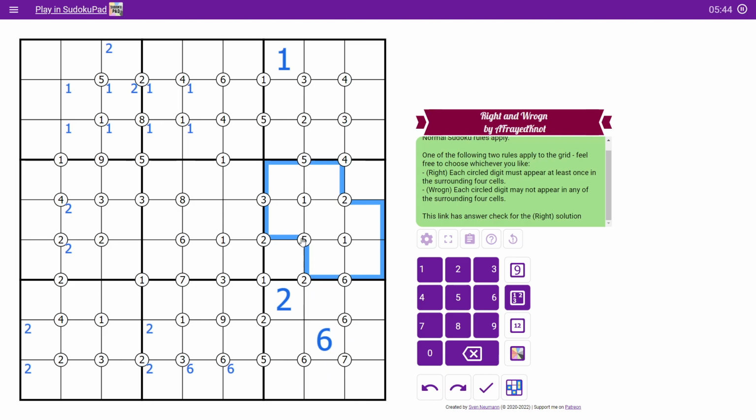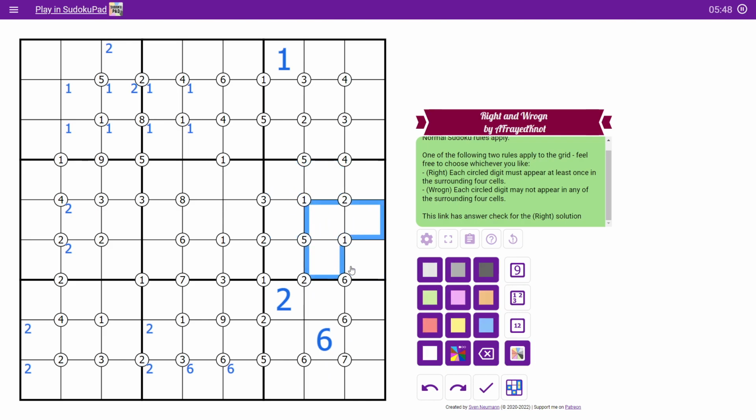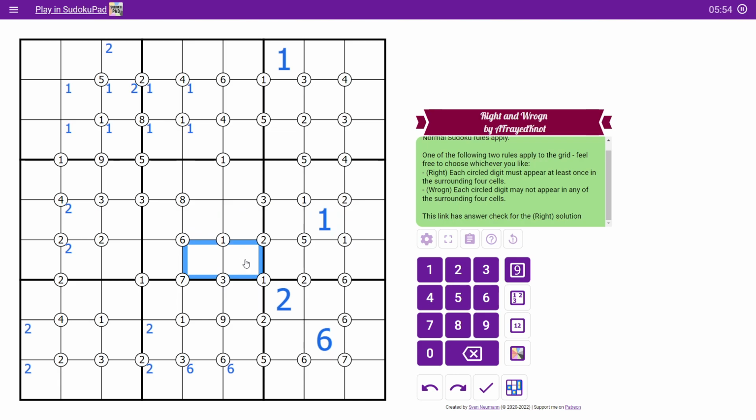It's going to work the same as the 6s, so if a 1 is in one of these 4 and in these 4, then it must be in the middle, because that's the only overlap. Then we have 1s here, so there must be a 1 in one of these two spots. Yeah, okay, so now this one up here.